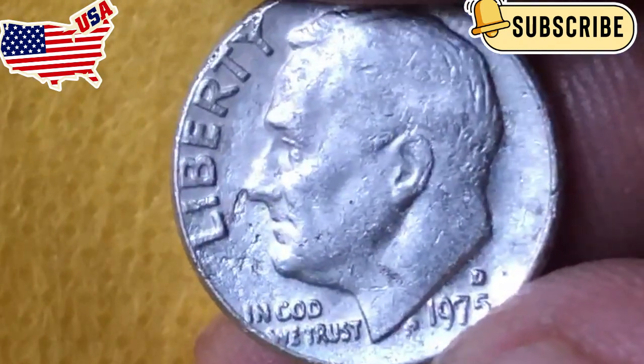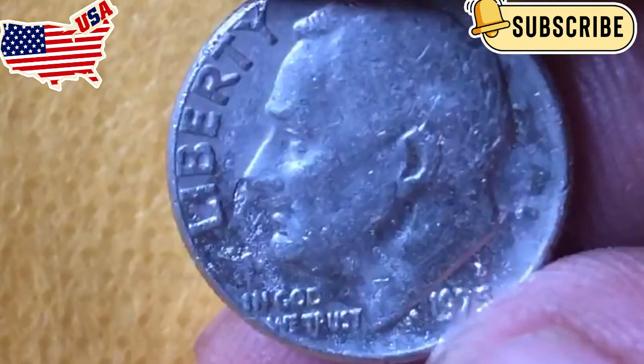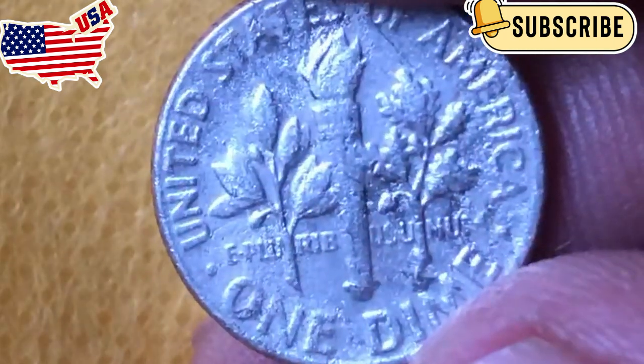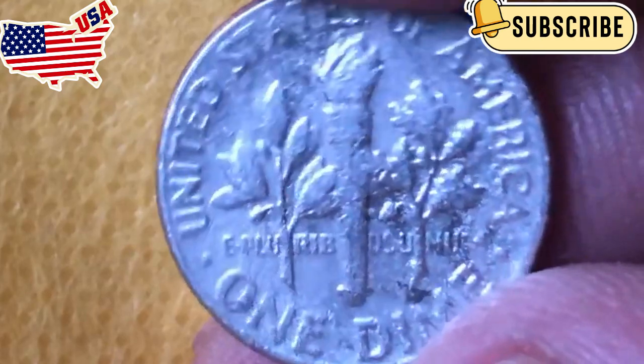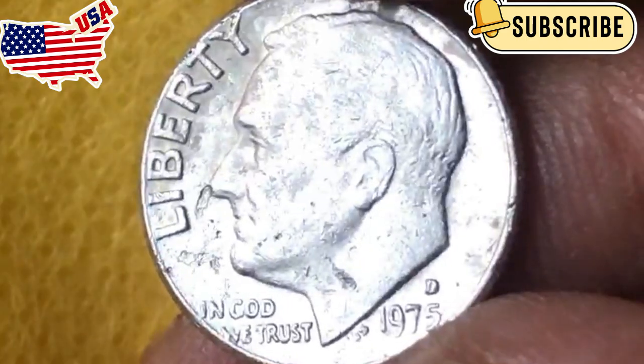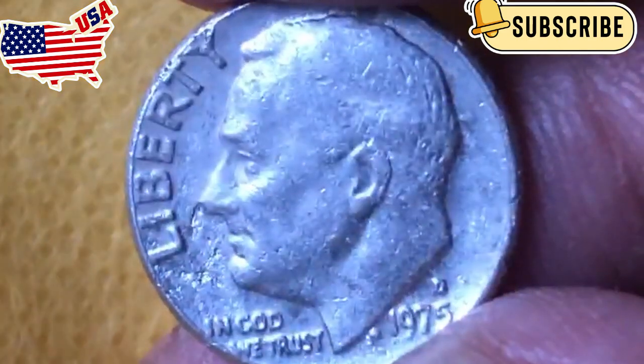But even beyond this rarity, some examples of the 1975 D dime began to show extraordinary characteristics. Whether it was due to exceptional strike quality, unexpected die varieties, or undiscovered minting quirks, a handful of coins stood out from the millions produced. Collectors began to take note, and prices started to climb.